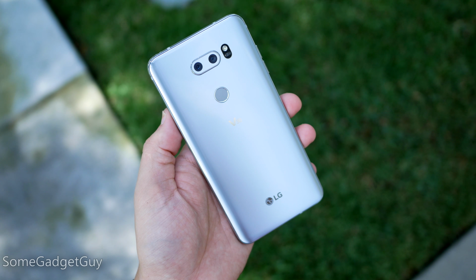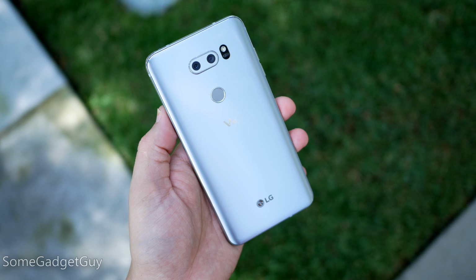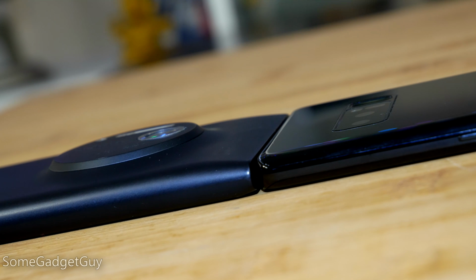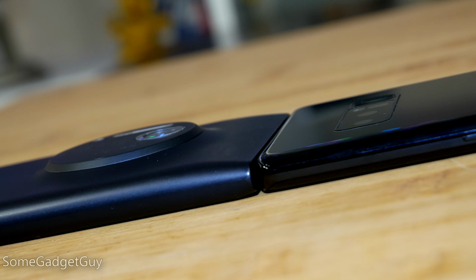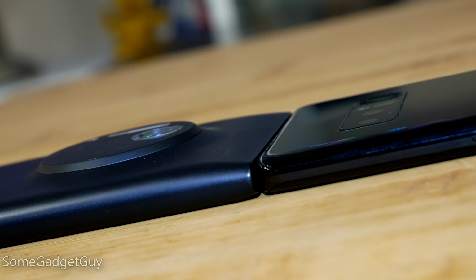LG, for example, backed off half-inch sensors, moving down to a 1/3 inch for the V30. And even Samsung might be going smaller with their next generation of ISOCELL. Eliminating the camera bump on the rear shell of a phone is influencing the future of phone photography just as much as improving the actual camera hardware.